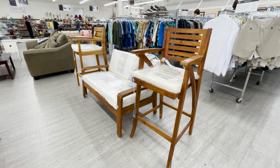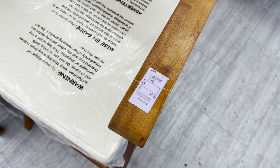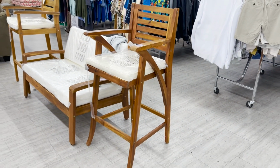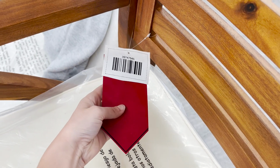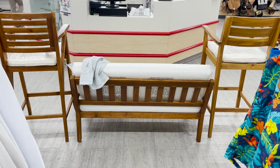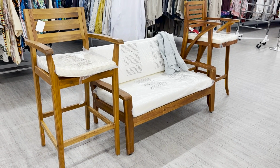Now let's switch it up and head into the Salvation Army family store. I just spotted brand new outdoor furniture in here. I have seen these on every furniture site, and these are literally new with tag pieces. So don't think that thrifting is just about secondhand pieces. Sometimes there's brand new items as well.